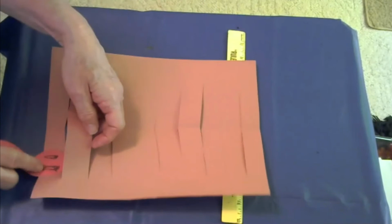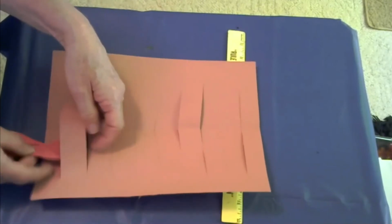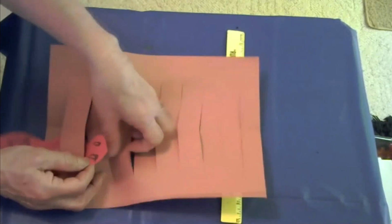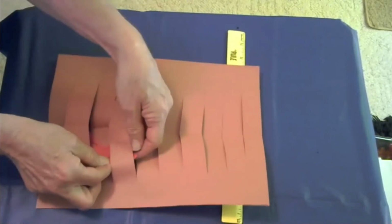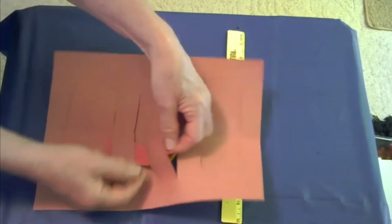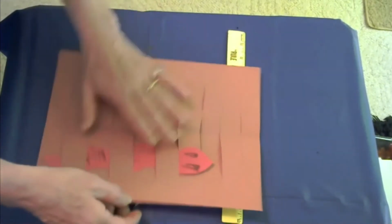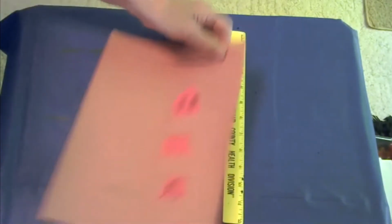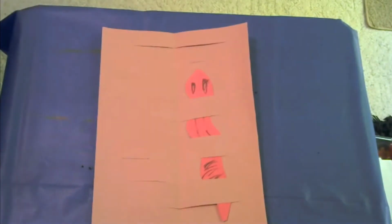You stick the worm's nose under one strip and over the other, and under the next and over the other, until he sticks inside your piece of paper that looks like the ground. There, can you see him? I've got one worm. So the next color worm I thought I would make is orange.